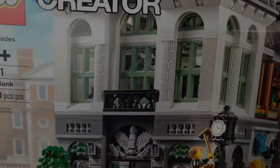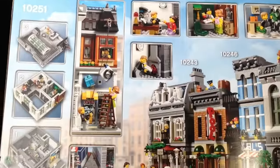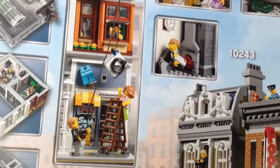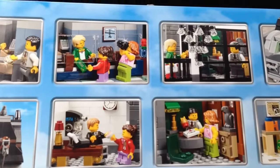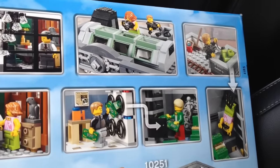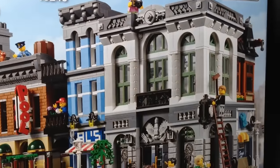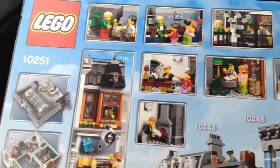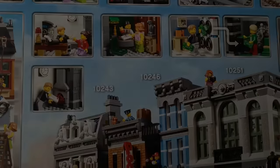Let's flip this guy around. Here's the back of the box. We can see a lot of the cool looking features here. Let me just spin. So we'll put this together either today or tomorrow, review it up, and add it to our collection.